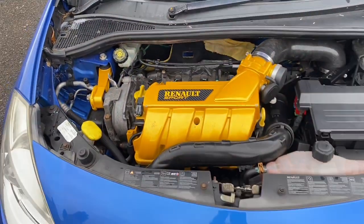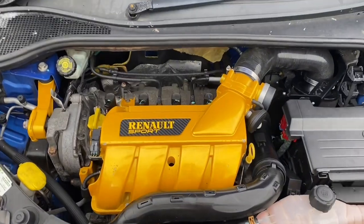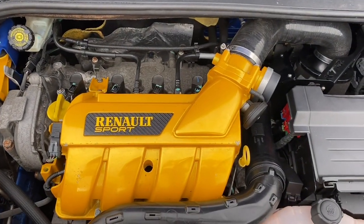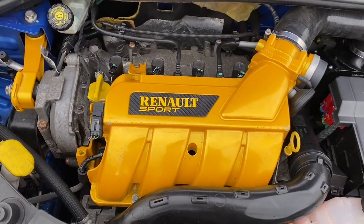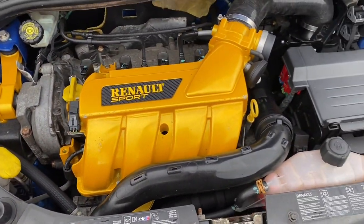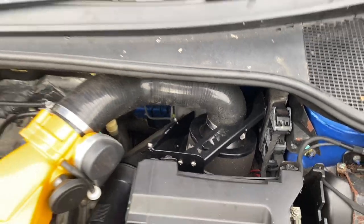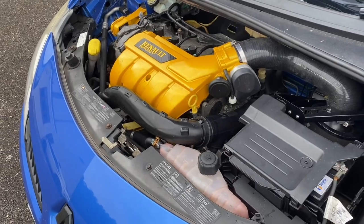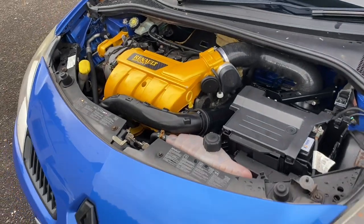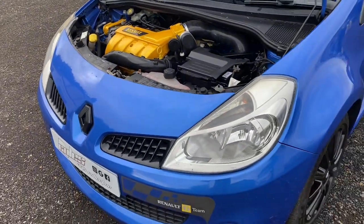Let's open the bonnet for you. Now isn't that just stunning? So the rocker cover has been painted in Renault liquid yellow. So there's this lovely carbon plaque with yellow writing. And here we can also see that it has a K-Tech Racing induction kit. Lovely, really great stuff. As you can hear, it runs absolutely fine as it should.